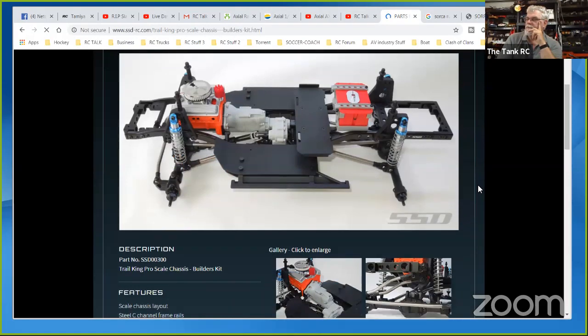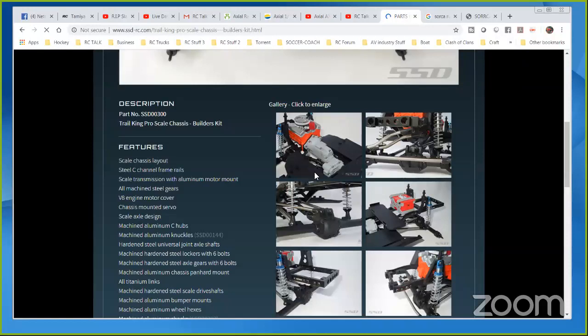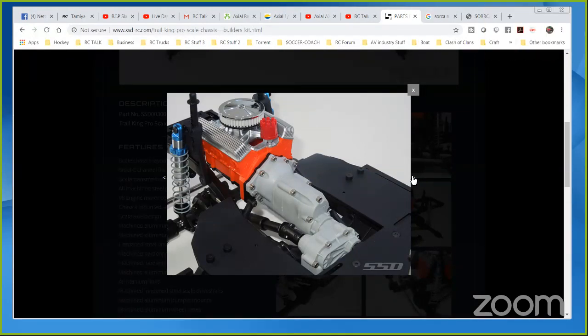Pro chassis building. So we got big pictures. I guess they're not bad. So you get the full transmission, the motor up front, so it looks a heck of a lot more scale. Yeah, scale engine.